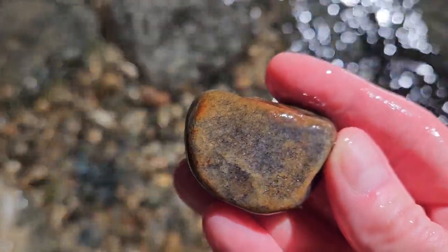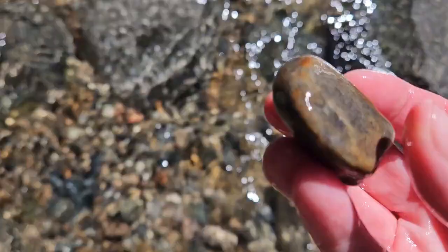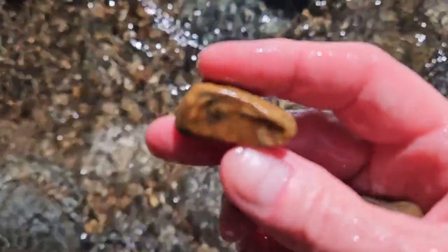What's this? Is this that one that I already picked up? It has, oh, there's some of that flaking in it. I don't know if you can see that or not. Sorry, I already showed you that one. Ha! That's what I get when I go in a circle. This one's kind of cool.